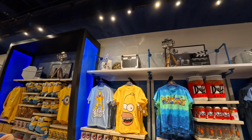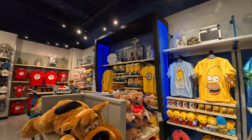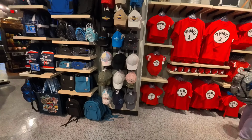Cool theming at the very top there with all the movie production props, films, and cameras and lights. Some cool hats here.